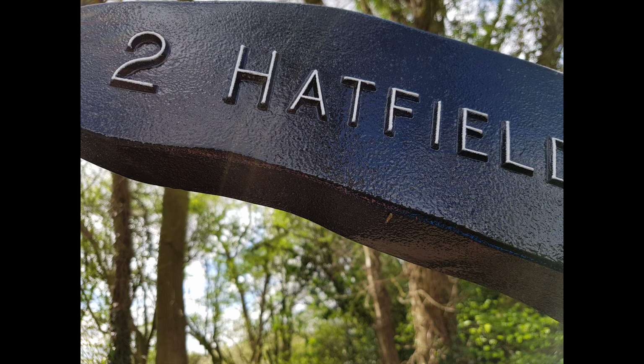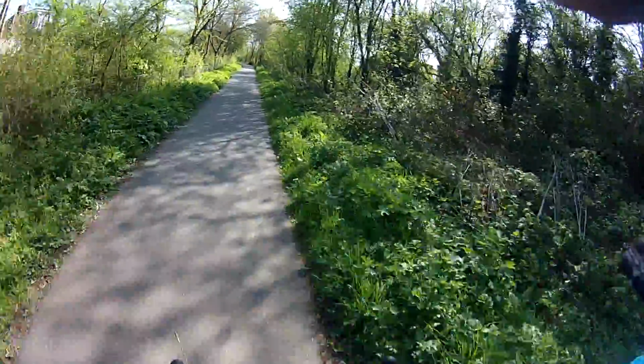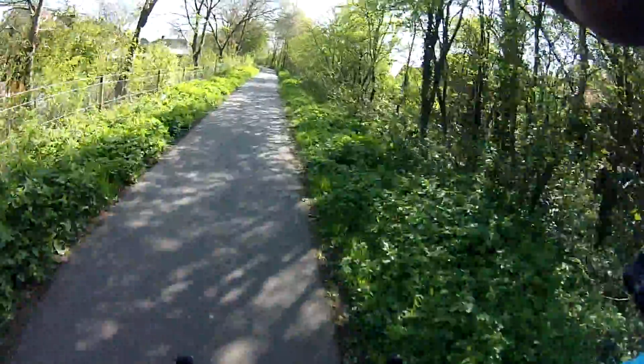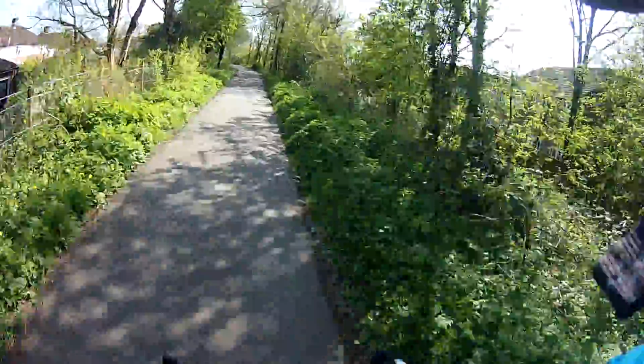This is one of the most pleasant parts of this ride. Lovely tarmac, beautiful verges, a little bit of archway and green ahead. Very peaceful too.